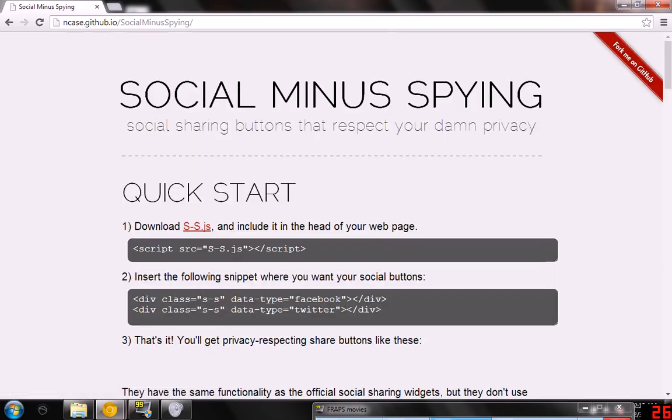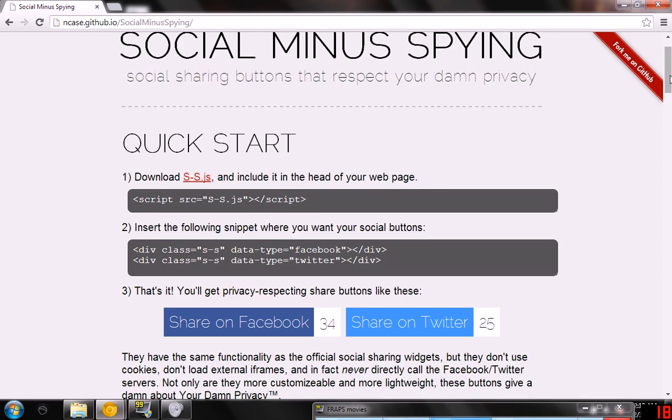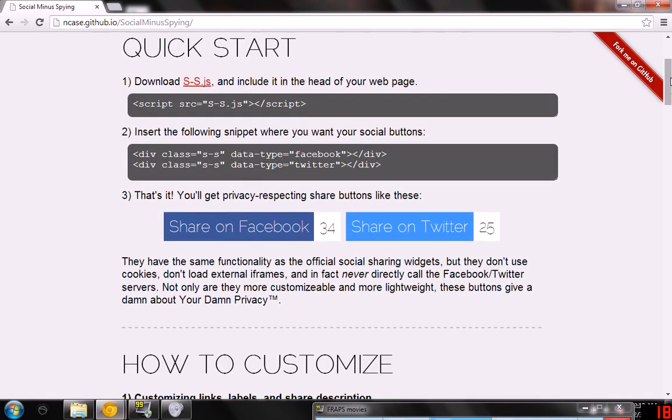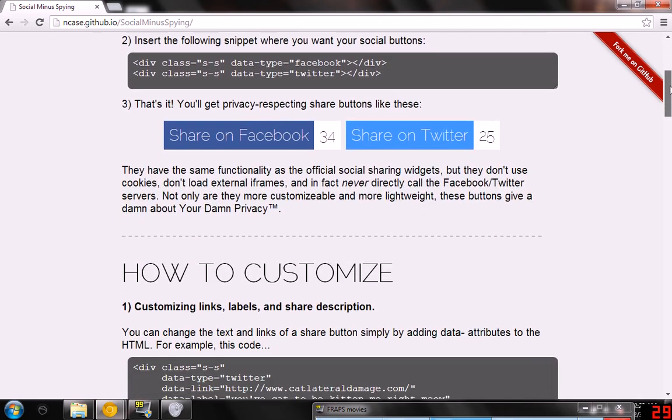Social Minus Spying is a little side project I did on the weekend. It's just a replacement for the Facebook and Twitter buttons, except they don't track you because they never directly call the Facebook and Twitter servers. They go through a proxy server, and the proxy server is open source, and you can run your own. You can also customize the design, so that's the practical aspect of it. And these buttons themselves are also open source. So yes, Social Minus Spying. Social sharing buttons that respect your damn privacy.